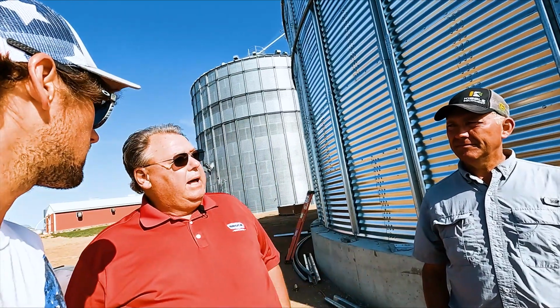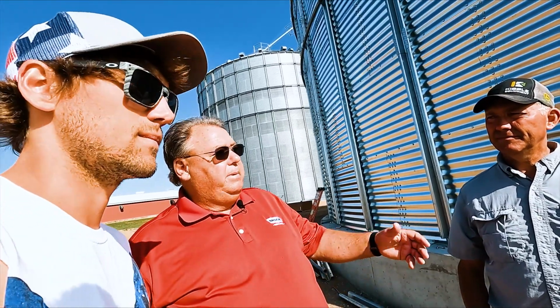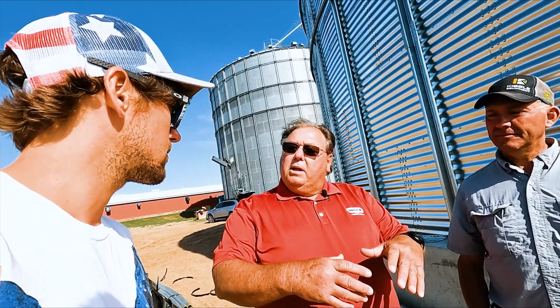Yep, which can happen with grain. One of the things with side discharge systems that doesn't get talked about a lot, but it's actually one of the nicest benefits of it. You know, when you fill your grain bin, all the fines want to stay in the middle.